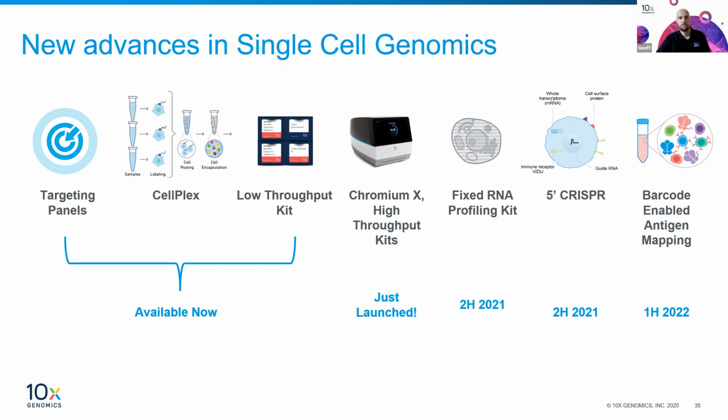We just launched our Chromium X instrument. So this is actually a replacement of that Chromium controller that I showed you earlier. It's not very big again, it still sits on your lab bench. But what this allows you to do is run all the assays I just described, but now you can also run the high throughput versions of the 3' and 5' assays.